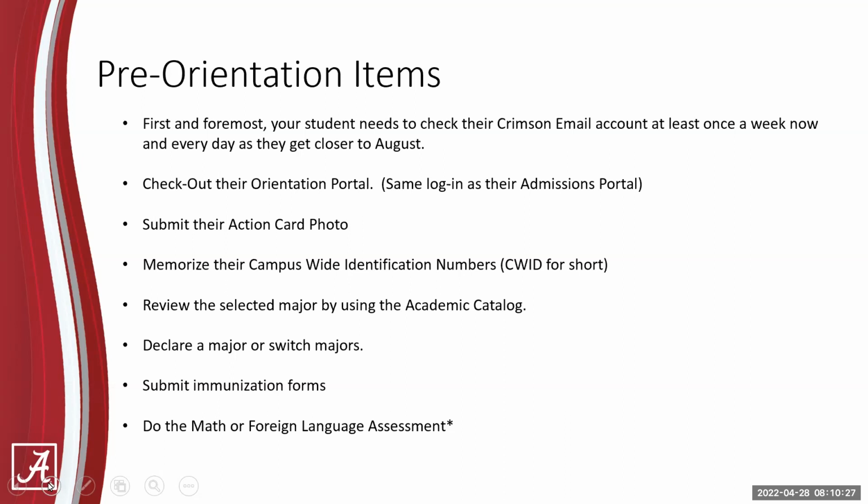They will be able to register at Bama Bound, but they just may not be able to register for their spring classes if they don't get that immunization taken care of and submitted. If you don't have a physician at home, waiting until they get here in August, they can go over to the Student Healthcare Center and get that taken care of there.